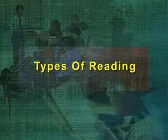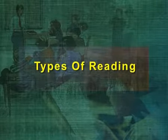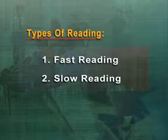Once we know the purpose of reading, let us know how many types of reading there are. There are two types of reading, fast reading and slow reading. To be an effective reader, a reader should combine both kinds of reading when reading the text. Let us understand what fast reading is.